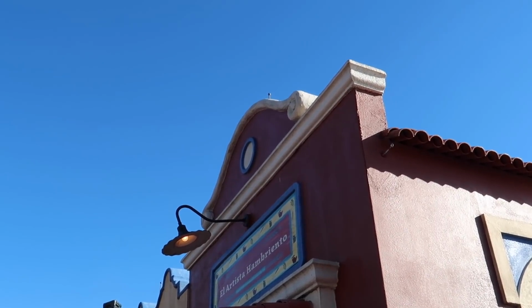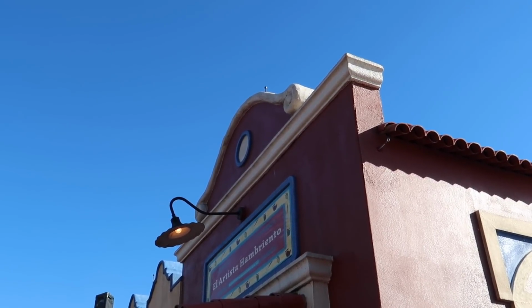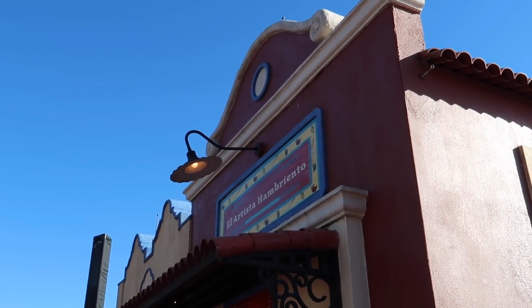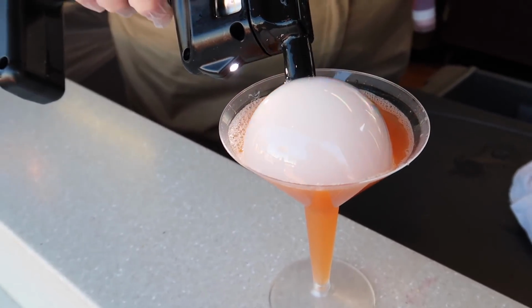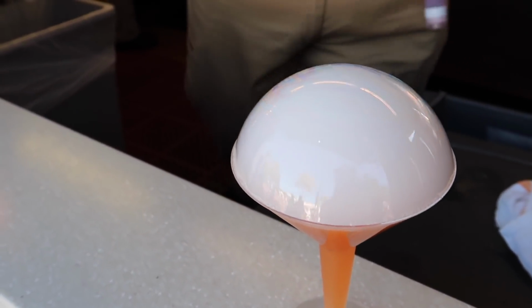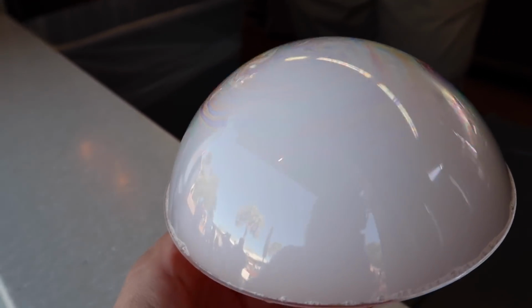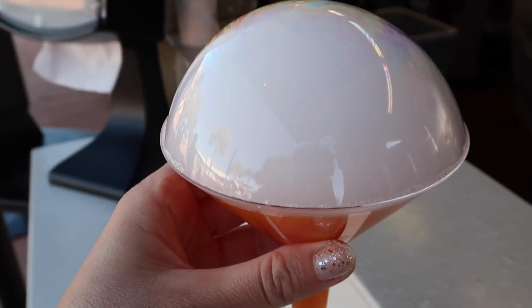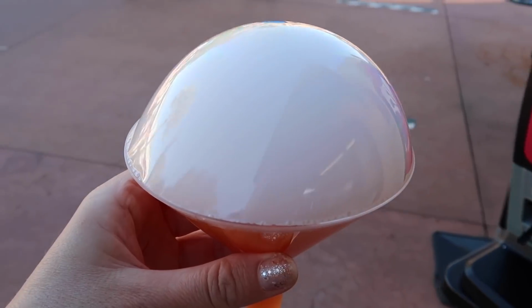At the El Artista Hambriento Festival booth, and I believe that means the hungry artist, I ordered something very cool. May I please have the Frida Carrot Margarita? Oh, it smells really good. Thank you. Lemongrass set inside the bubble. Oh my gosh, that's so cool. All right, we're gonna try. Let's see how far we can get this. It smelled amazing, wow. Thank you so much.